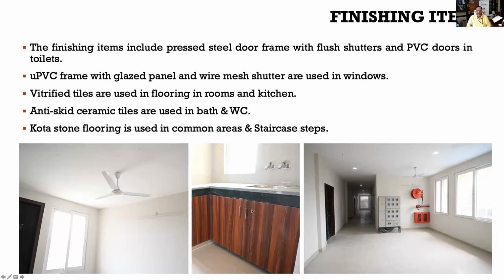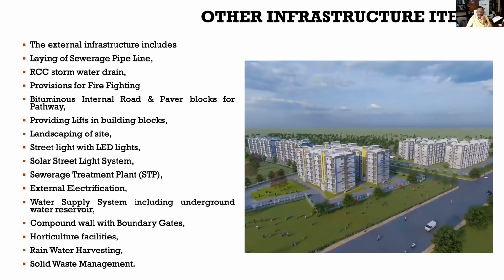Okay, so this is how the finished project will look, and there are other finishing items as well in the project, which include pressed steel door frames with flush shutters, and in the wet areas we have PVC doors. Then all door and window frames are of UPVC. Then vitrified tiles are being used, and anti-skid ceramic tiles are also being used, and in the common areas, instead of tiles, Kota stone is being specified.